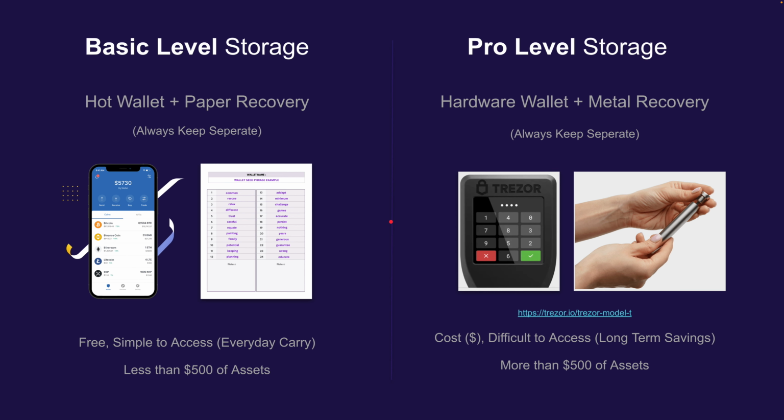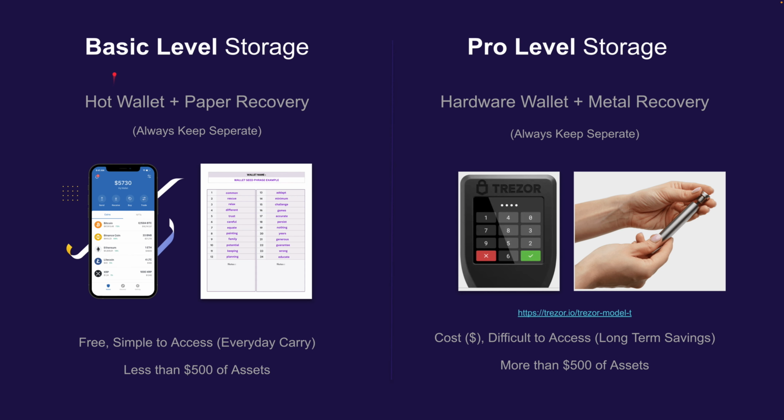So I've come up with two solutions. Both solutions work. And if you do not have money that you are able to invest into cold storage, a proper hardware wallet, it is fine. But you can maximize the security level depending on how much you really analyze this video. So it's very important. On the left side of the screen, we've got our basic level storage. This is perfect. Do this at the bare minimum. You don't have to do the pro level right away. You can work your way up to it, especially if you're not working with a lot of funds. But we'll get into that.